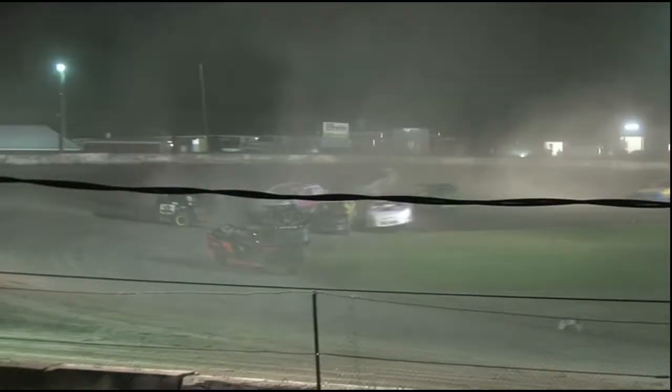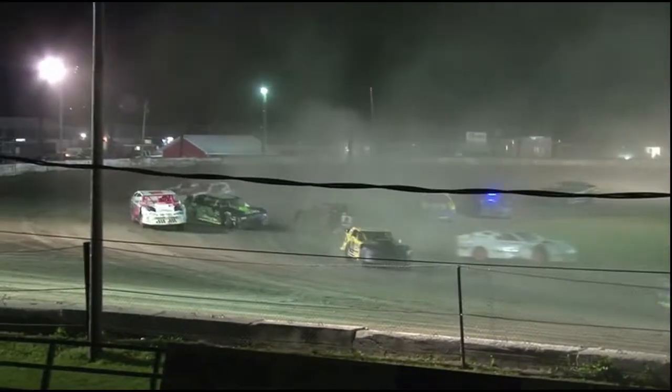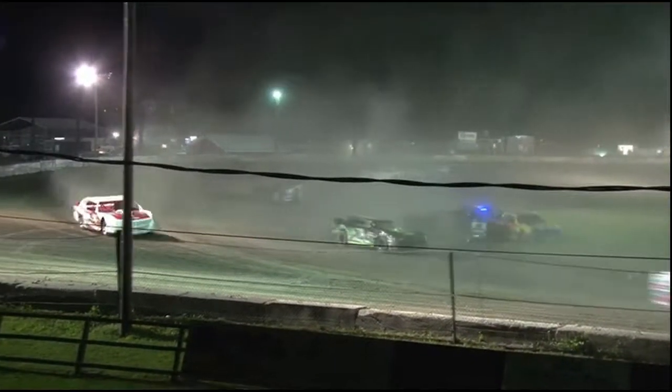Looks like we got a pair of greens sandwiching a Kronk in the middle. We got one going around, the one of Crandall takes it around, collects the 36 of Force, the 77 of Miller and the 20 of Dusty Decker.